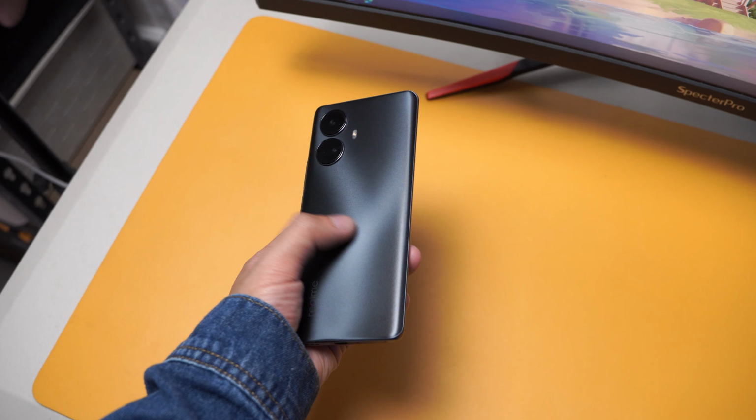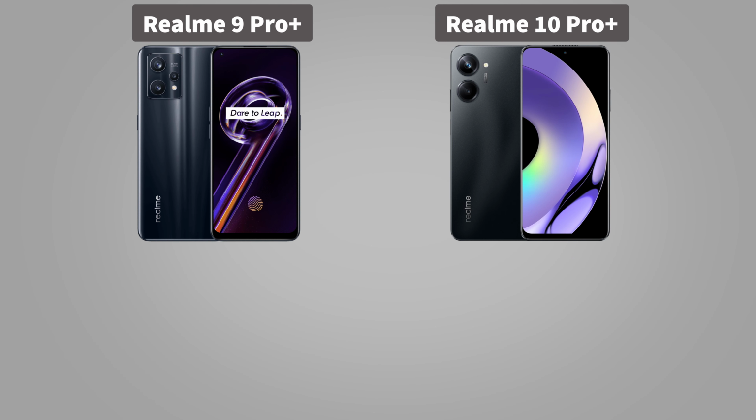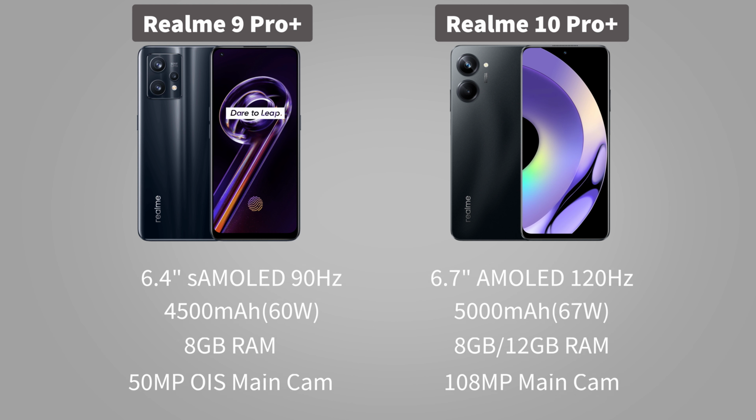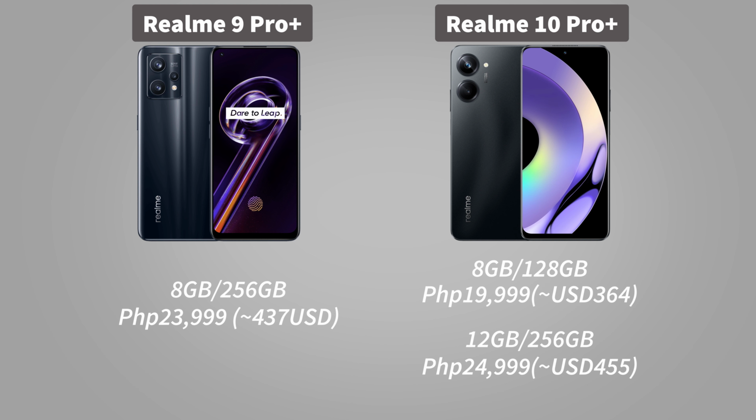10 series. So if you compare the Realme 9 Pro Plus and this Realme 10 Pro Plus, the newer phone is now bigger in display, battery, RAM, and camera. However, Realme 9 Pro Plus was only available in 8GB and 256GB for 23,990 pesos. The Realme 10 Pro Plus now has a base model of 8GB and 120GB for only 19,899. And while the top model costs 24,899, the 256 storage is coupled with 12GB of RAM.